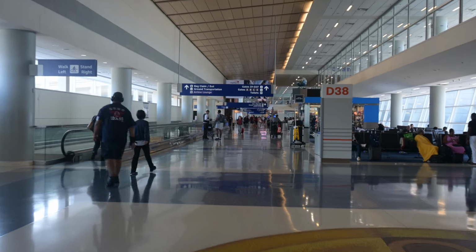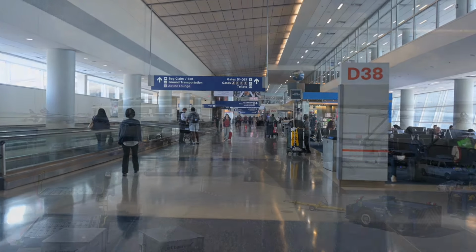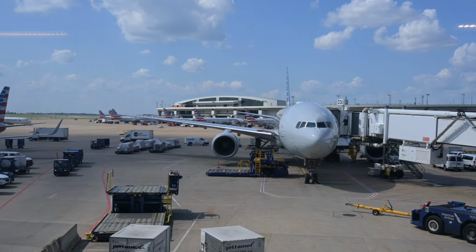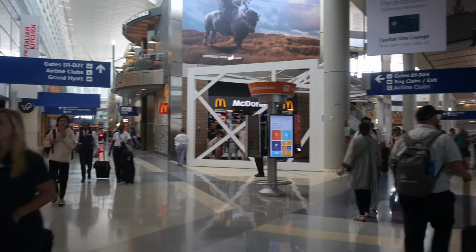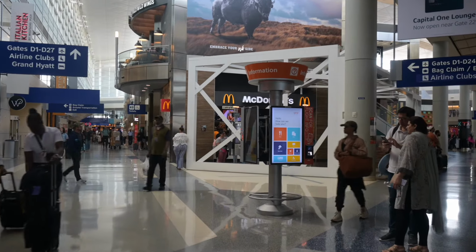But this is by far the nicest terminal I've been to at DFW, as of what I've seen so far. This American Airlines 777, beast of a plane, it's huge, a D-36 going over to Paris, France, Charles de Gaulle. And this 737-800 is headed over to West Palm Beach. This right here is the main part of Concourse D. There's an Italian restaurant, a Univision, McDonald's, duty free. Anything you would need for your international flight, they have here.